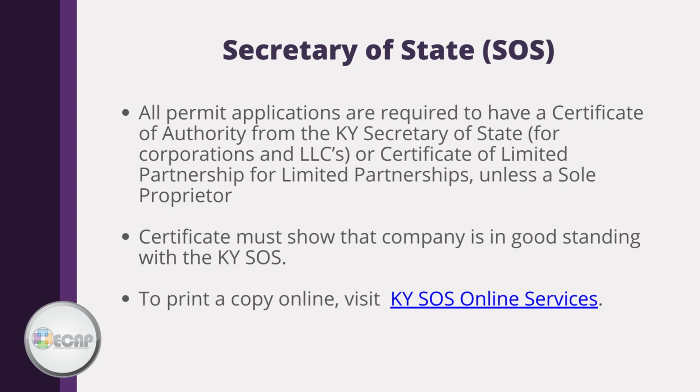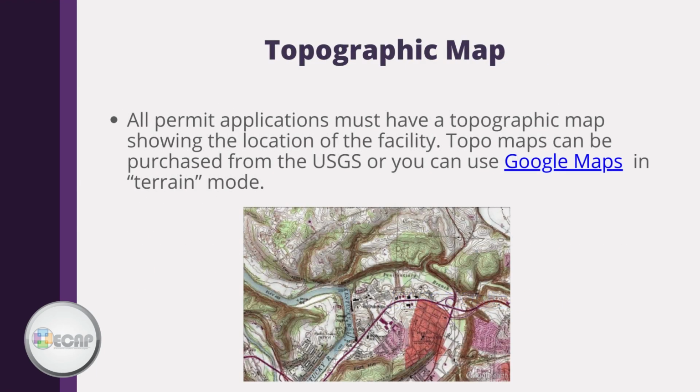The application must also provide information on the location of your facility. It is easiest to just get a topographic map by pulling up your facility on Google Maps and using the terrain mode. Just print out the image that is shown.